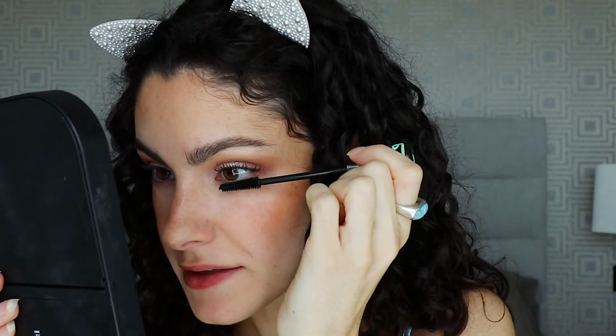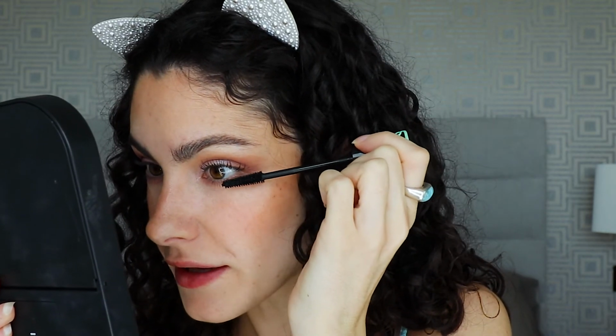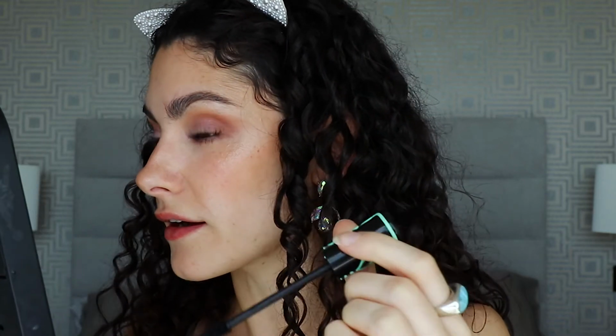Like, look at that, that's literally wild. I don't even think I need a second coat. That literally has never happened before. I'm really impressed. This is a really good formula. It's not really overly thick and chunky, but it's not super watery either, but the way the bristles are situated on the brush, you can really get in there, even get your lower lashes without clumping everything together.